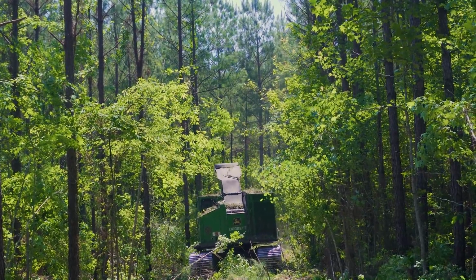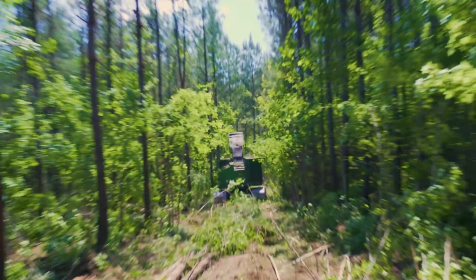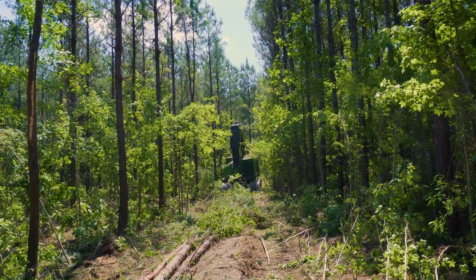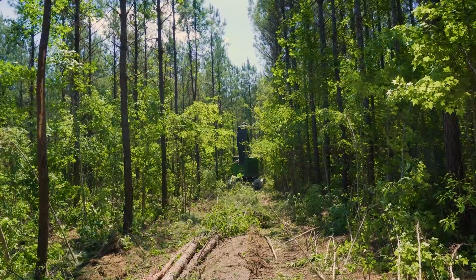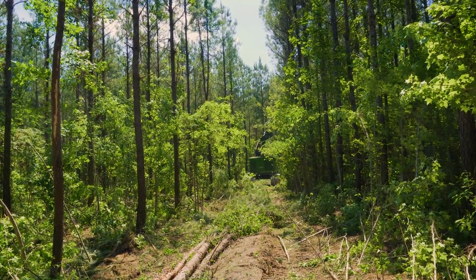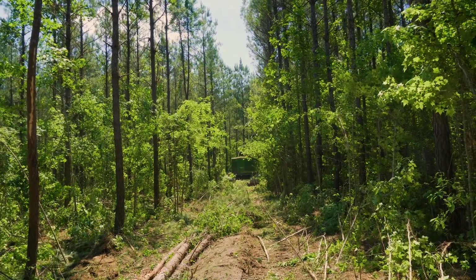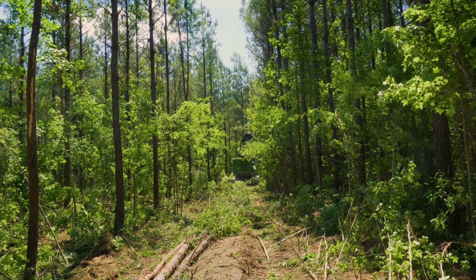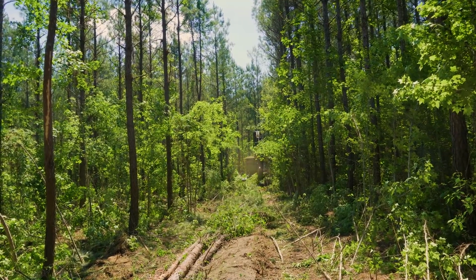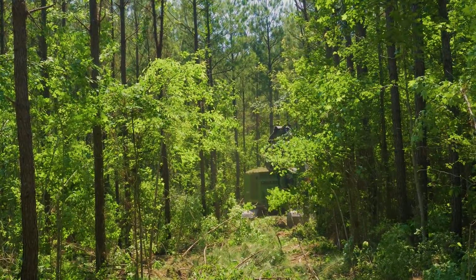If that was a center post head, that stuff would be all jackstrawed out and hanging all up here and all over there and breaking stuff, and it just becomes a nightmare. Get all the trash and leaving the good trees. See the little bitty trees he's got in his head?